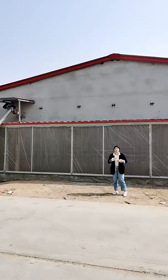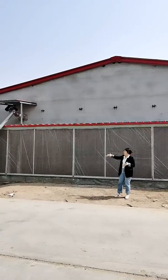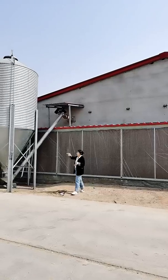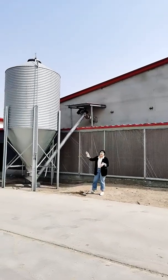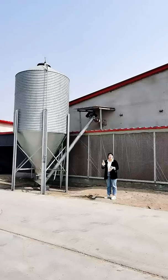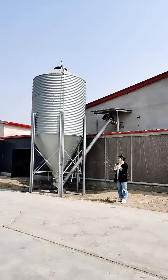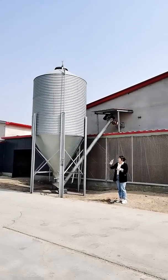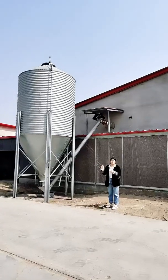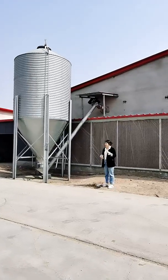And if you have never raised chickens, maybe you are not familiar with equipment like this. What are the uses of this equipment? We call it a feed silo. What's the use of it? It has 2 uses. First, it is to store the chicken feed. Usually the silos have different capacities, and usually the capacity is enough for the chickens to have 5 or 7 days of feed.